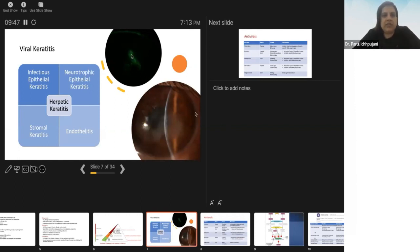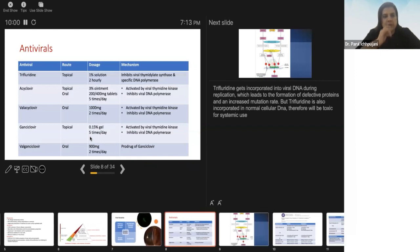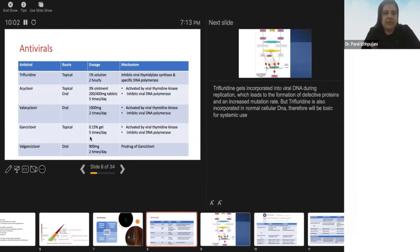So here we see a typical dendrite in an infectious epithelial keratitis, and here we see subtle haze that is there in the endothelium, and it is signifying endothelitis. So the antivirals are multiple. Trifluridine, acyclovir, and derivatives such as valacyclovir, ganciclovir, and valganciclovir.